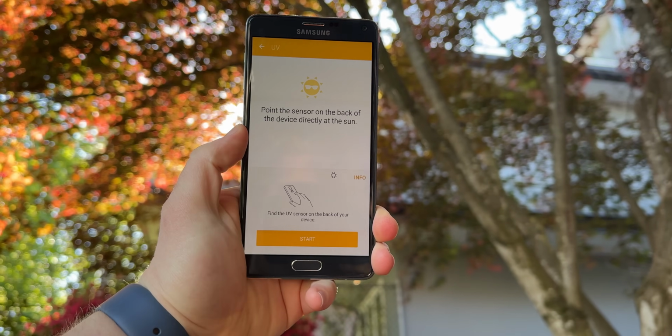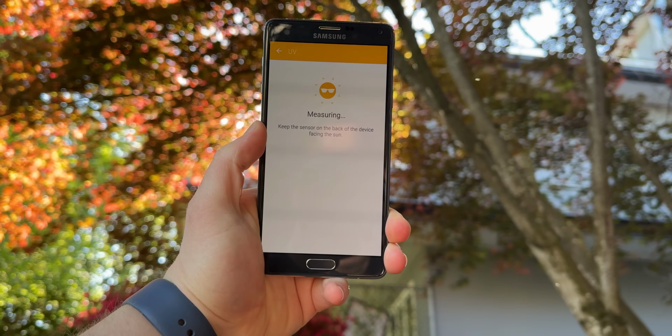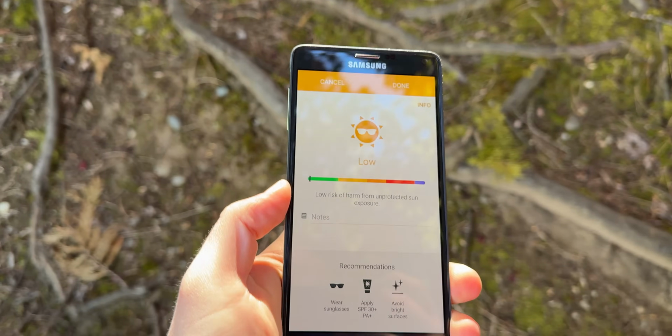If there's another phone that has a UV ray sensor that any of you know about, please let me know in the comments, because I couldn't find any. It's just a really odd inclusion, but I kind of respect it for how out there it is. Why not, I guess, right?